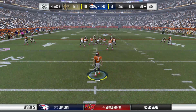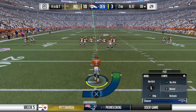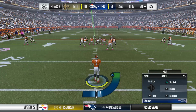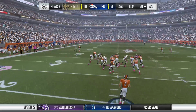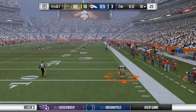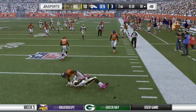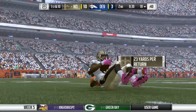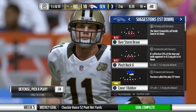The Broncos send out their punter now as he's on to punt for the first time this afternoon. This is taken around the 12. That's going to go in the books as a 55-yard punt. Well done. And the Saints will take over with a 1st down and 10.